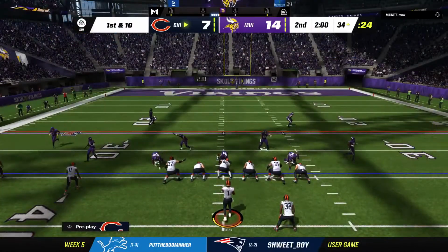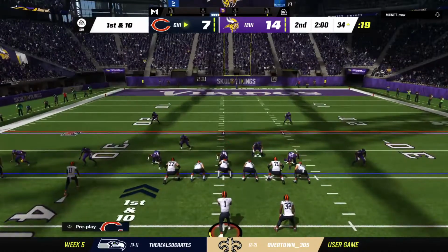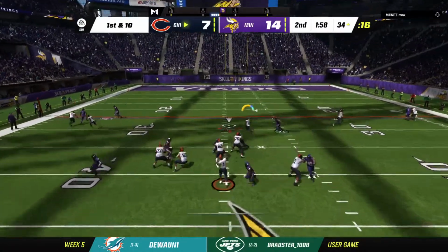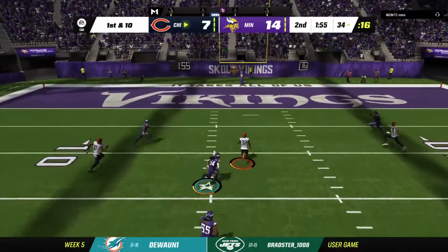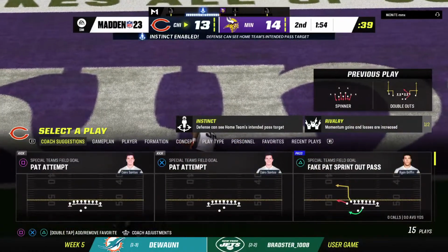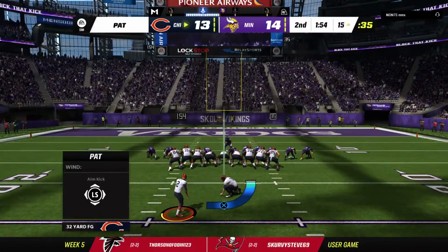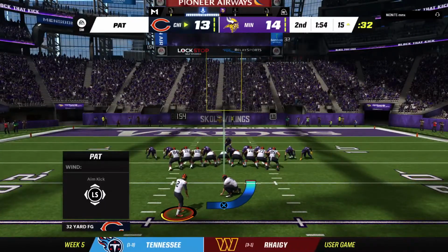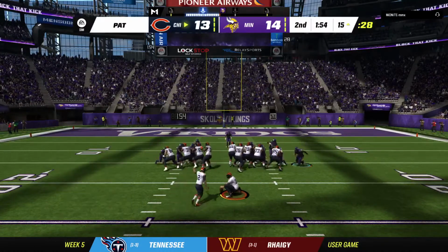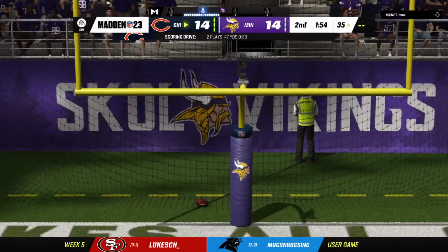From the 34 now, here's 1st and 10. Now Fields. This is Montgomery with a grab over the middle. Touchdown, Bears! David Montgomery, 34 yards. And the Bears are within an extra point of tying up this ball game. Santos able to tack on the extra point, and we are tied at 14.